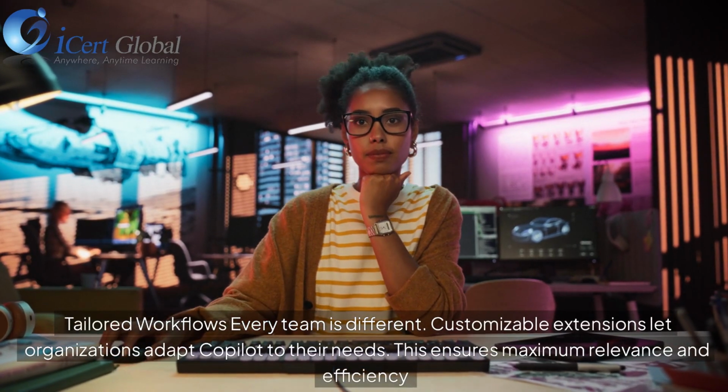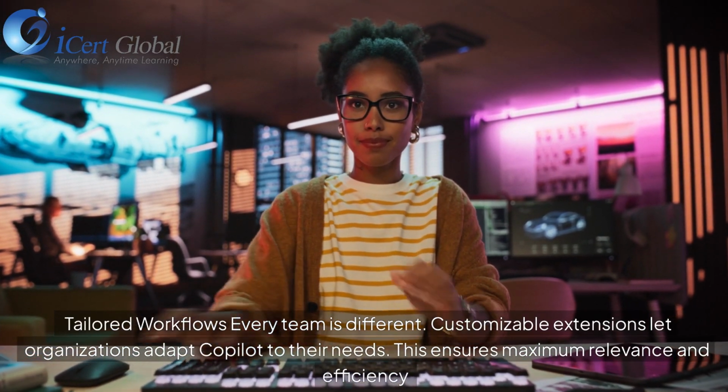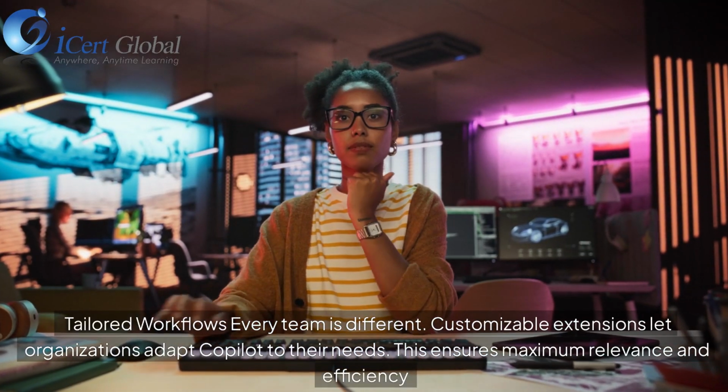Tailored workflows. Every team is different. Customizable extensions let organizations adapt Copilot to their needs. This ensures maximum relevance and efficiency.